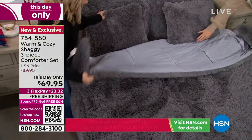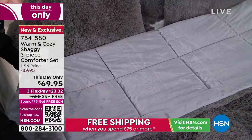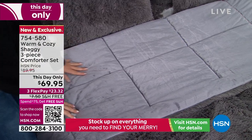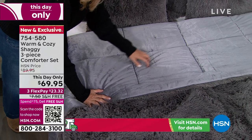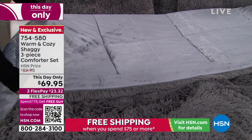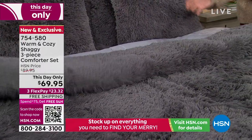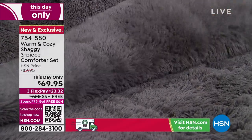Look at that. Right? That's a big deal. Yes. The mink. You could also reverse this if you wanted to, because it's that beautiful. And this is going to have that micro mink, which is silky. It's in a lighter tone of your plush on the other side. You're just enveloped in soft, cushy, dreamy comfort.